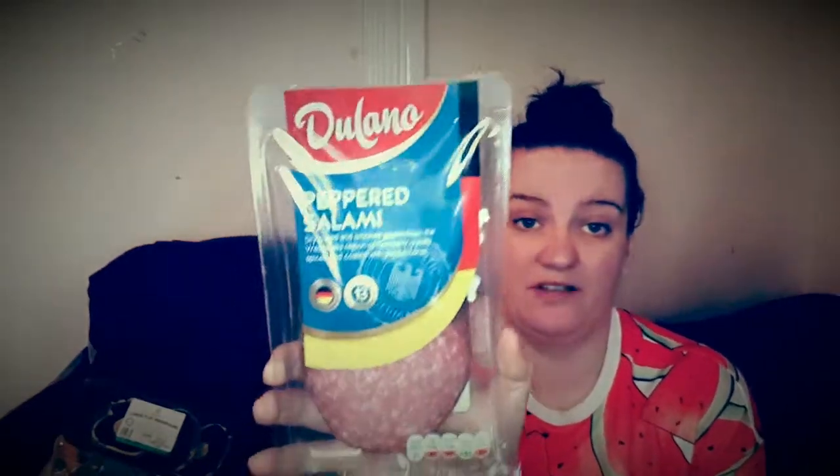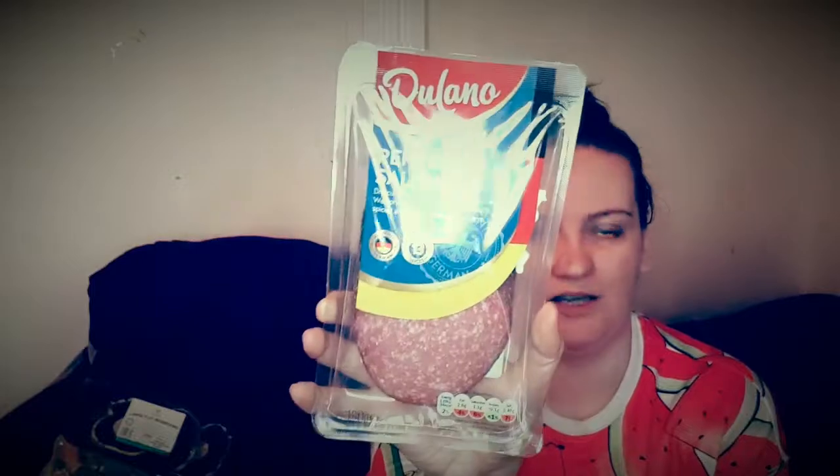German peppered salami, 1 gram of carbs in 100 grams, so just over a gram of carbs, 1.3 grams of carbs in the whole packet of them. Amazing. So I love keto. I'm just gonna have a packet of salami for lunch because the whole pack will be about 400 calories and 1.3 grams of carbs. So like, come on. Find me a healthier lunch.